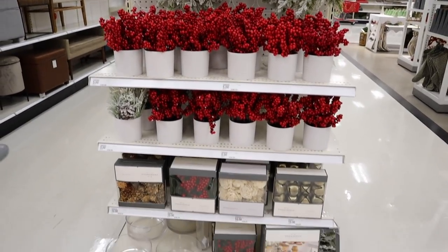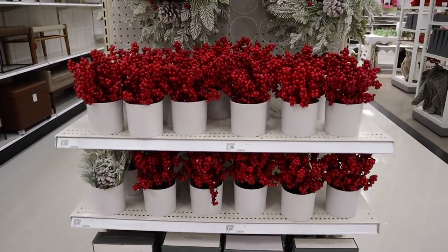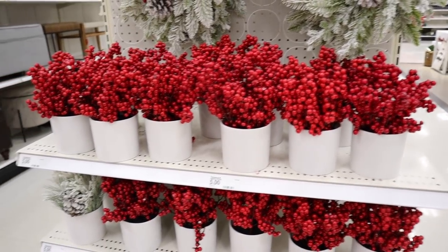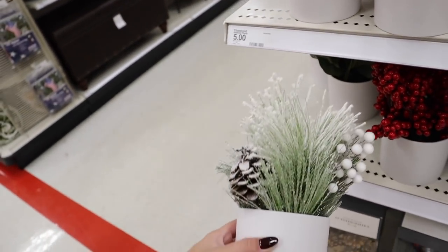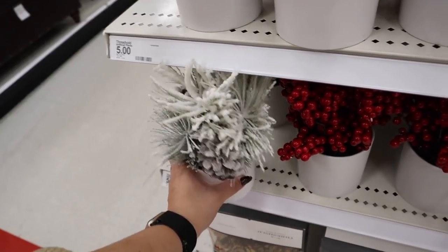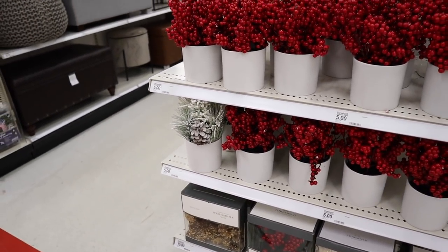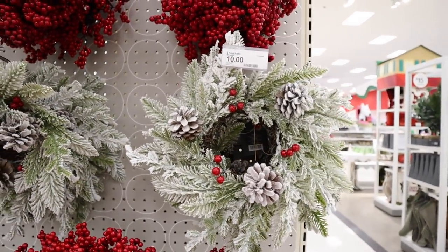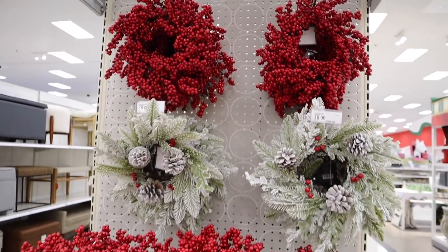This display is just like Christmas perfection. It just makes me so happy. I love these little Threshold $5 berry decorations. They're super nice. Then they have this one for $5 as well, which is some flocked pine cones and greenery. I feel like that's such a good deal for $5, honestly. They have these really pretty little mini wreaths that would be perfect for your cabinets. They also have red berry versions, and those are $10.